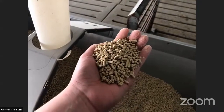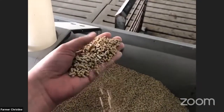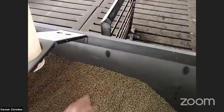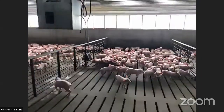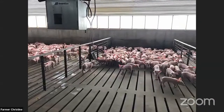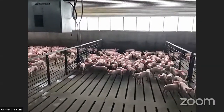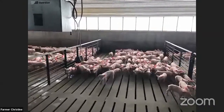So as piglets, we pellet their feed. So it's in these little pellets to make sure that they're getting as much protein as they can, because we don't want them to be getting a whole piece of corn because it's very hard to break down. So we already turn it into a really small piece of corn for them so that their stomachs can easily break it down and get all the energy out of that corn.